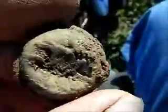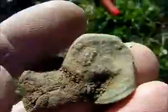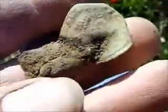Yeah, we're still out here in this pasture field. I found another eagle button. Looks like it's got a lot of gilding left on it though. Yeah, I found another eagle button. Well, I'm not sure what this thing here is. It's got a little design on it. Looks like it might be a smashed thimble maybe. Kind of hard to tell.